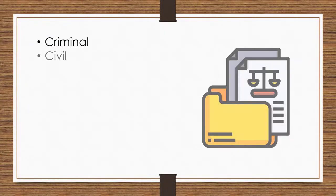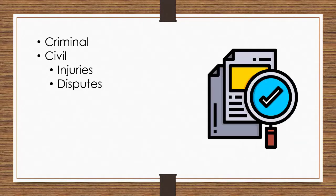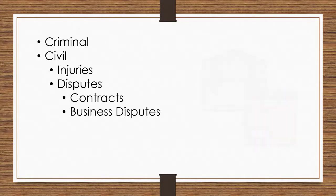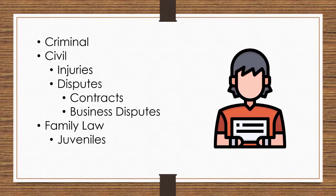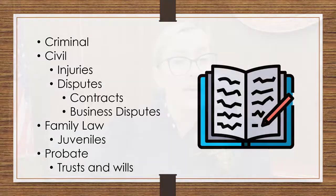There are civil courts that handle matters if somebody's injured, or if there's a dispute about business things. That's called contracts or business disputes. There's family matters that deals with any different things that involve the family, and juveniles. There's juvenile court, trusts and wills for later in life. So there's all different aspects of the law that are handled here at the court.